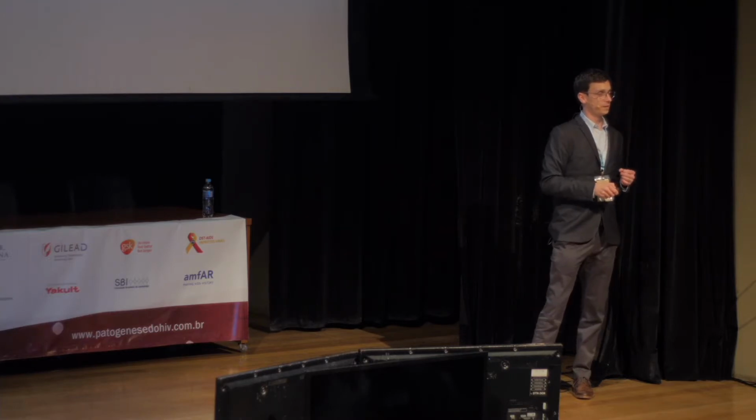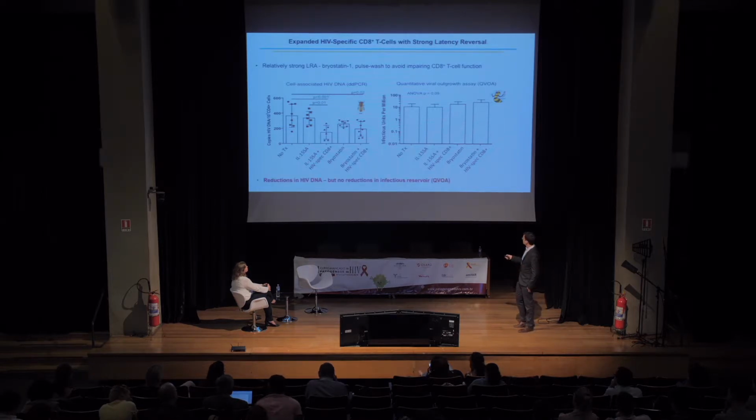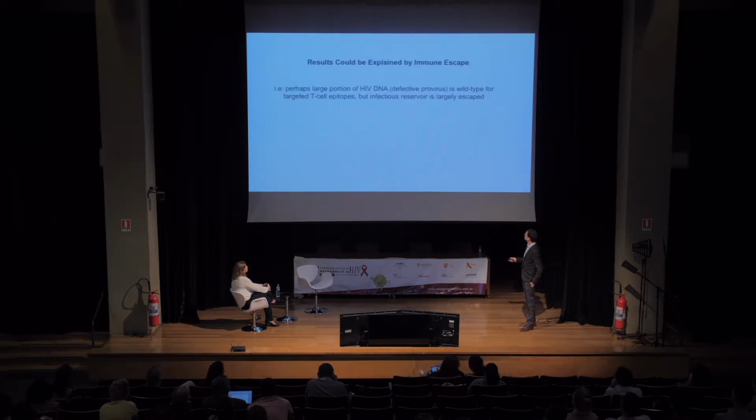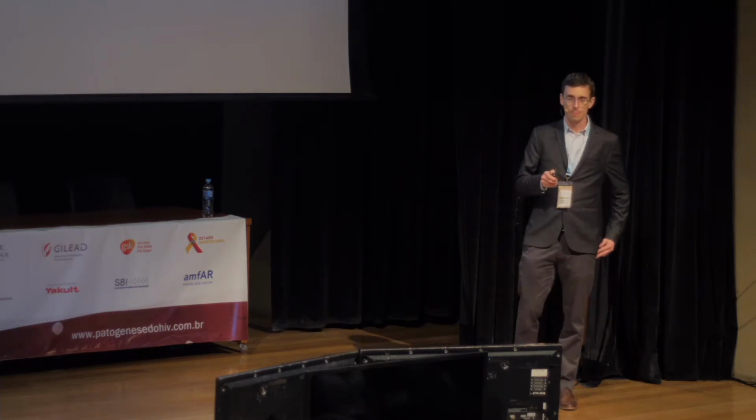Unfortunately, when we looked at the viral outgrowth assay that measures the replication-competent virus in the same assay, we were surprised to see no difference between these different conditions. And so this, I think, makes sense also in the context that some of these defective proviruses can be recognized by CD8 cells, which we showed earlier. So we did a number of these experiments. I'm going to show summary data later with these clinical T-cell products and saw similar results.